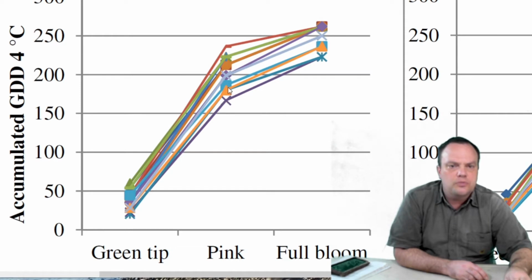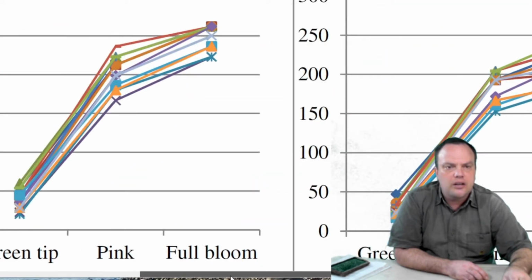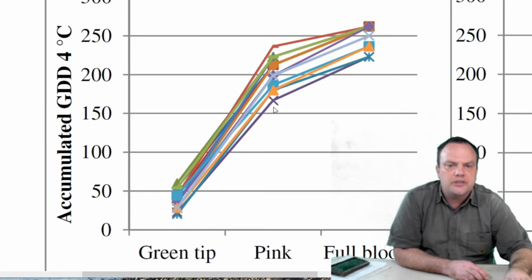It is not into full bloom until 175, whereas this one in the dark purple here, which will be Franskar, starts a little bit after it, but it's in pink before. At full bloom, they meet up together again. The same thing you can see with this maroon one here. The line actually starts below 50, but it's not until almost 250 before the pinks start, and the full bloom is just over 250, whereas one of the ones it meets up with, this purple one, is in pink at 200. So that's the difference between your different varieties.